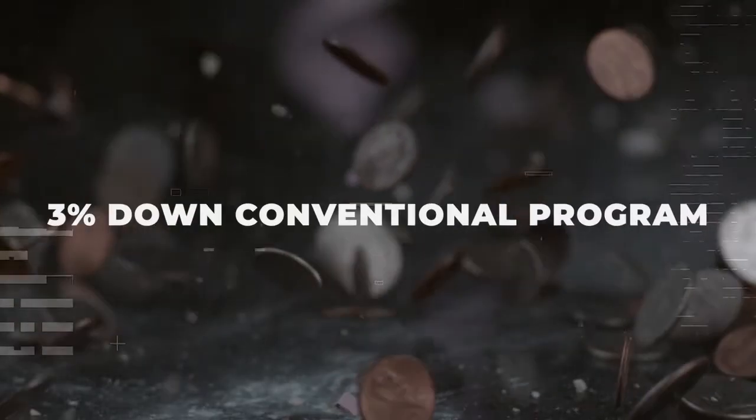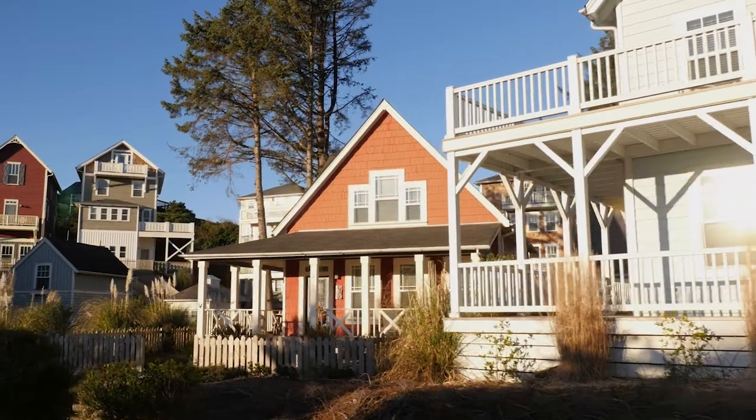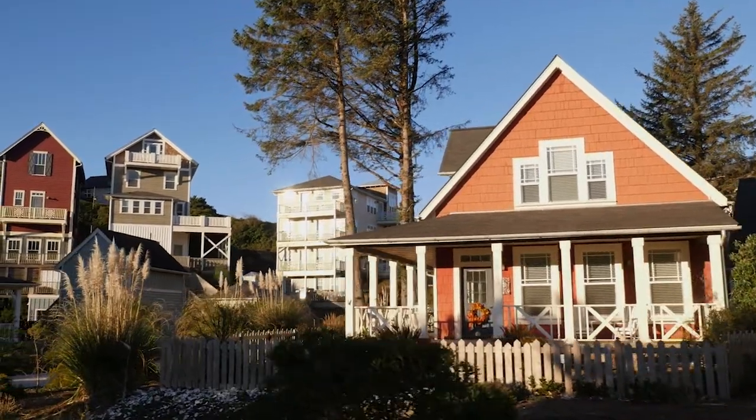All right, then there is the 3% down conventional program. Yeah, you heard that. 3% down is all you need for a conventional program as long as you meet the requirements. The first of those options is you have to be a first-time homebuyer, or at least one of the occupying borrowers must be a first-time homebuyer. Then there is the Fannie Mae or Freddie Mac Home Ready or Home Possible options. And those are based on income limits.